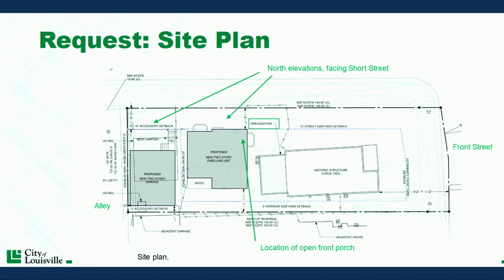However, this lot and this zone can support more than 1 dwelling unit. So that's what this proposal is. It would be 2 primary dwellings, which is the historic structure, and also what it says on the site plan, the proposed new 2-story dwelling unit. That's okay by zoning based on their lot size. Same thing with the heights of the proposed structures, the setbacks, the lot coverage, the FAR, all of those other pieces.